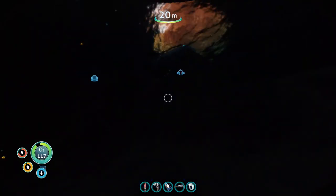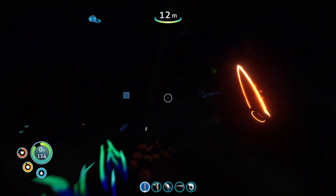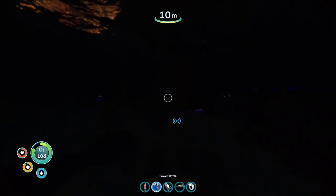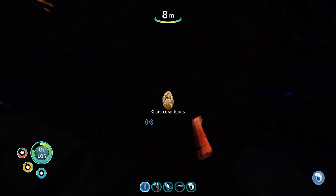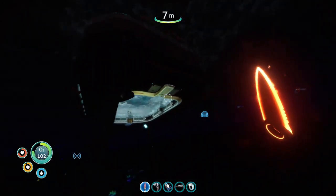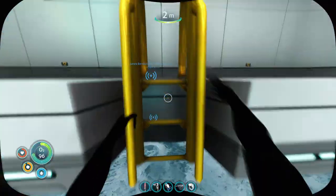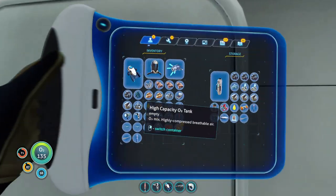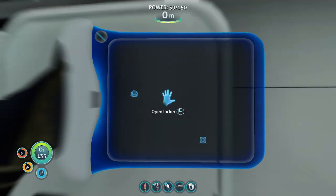Alright, there we go. Let's try to get one more thing of water, just so that when it comes down to it, we can survive longer. Kind of a foreign concept, I know, but, you know.